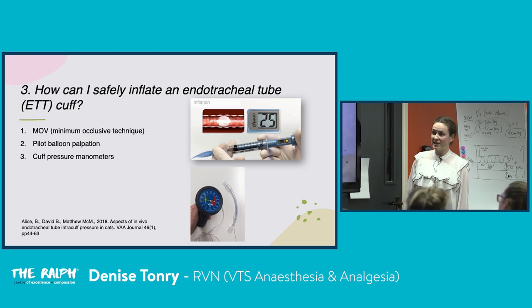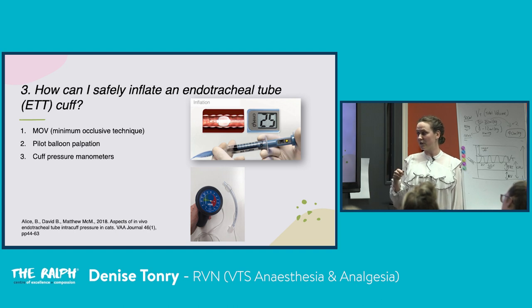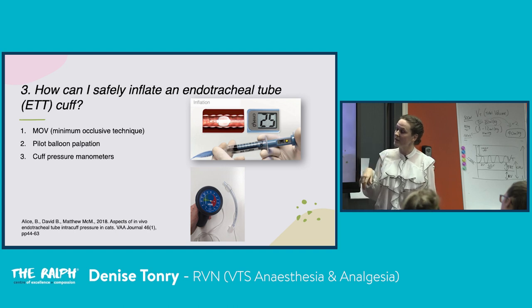The minimum occlusive technique is the classic one where we intubate a patient, we connect them, and someone closes the APL valve, provides a positive pressure breath, and we listen for leaks. Then we inflate to the point that we don't hear any more leaks. With pilot balloon palpation, people inflate until they feel they have a snug fit using the pilot balloon. And the cuff pressure manometers ultimately are the only ones giving us a graphical display of pressures and a safe estimation of the pressures we're providing into those cuffs. They are these items here.